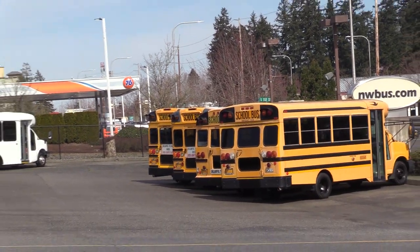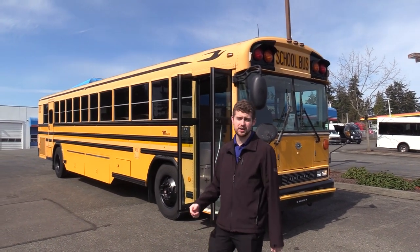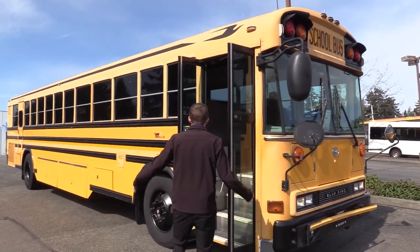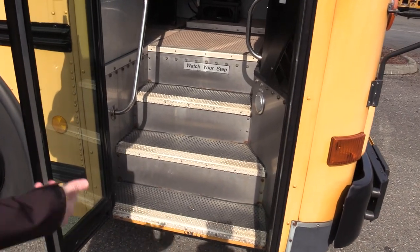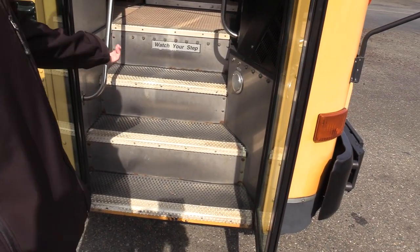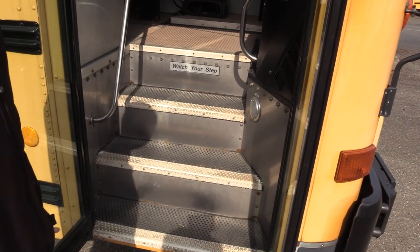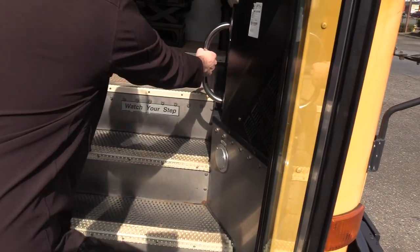But yeah, so as I said, 2006 Bluebird All-American. There's a full 40-foot school bus here, and I'm excited to show it to you. Let's check it out. So coming on inside, we have your typical air-operated bifold entry door. I think it was black, but it looks more gray now. Gray pebble step treads, white step nosing, and some nice little grab handles coming on in here.